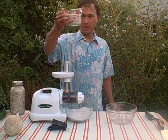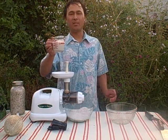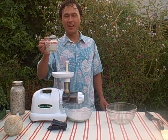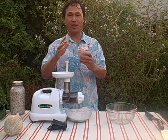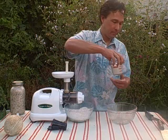3/4 of a cup, about 6 ounces. Man, that stuff is rich. That's insanely good. Let's go ahead and put this aside and we'll set up next to make the coconut butter.